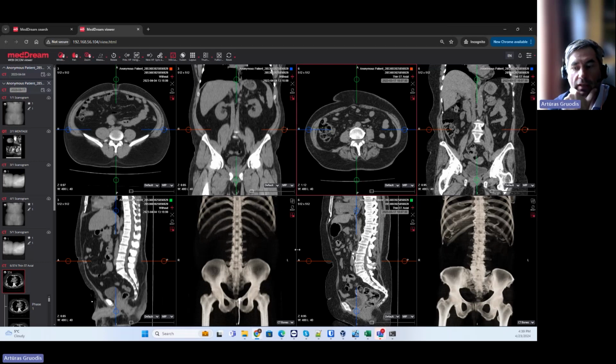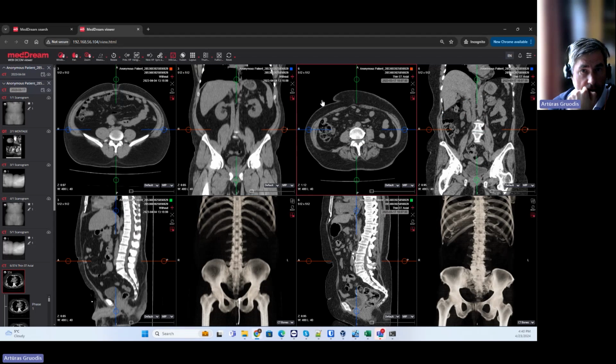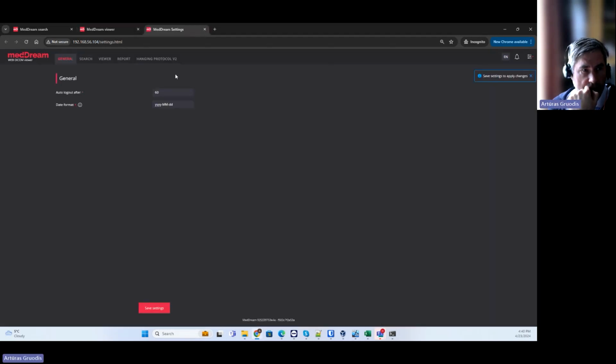Just a bit of information on how to enable hanging protocols. In the system JSON, you need to find a property called hanging protocols and set it to v2. In previous versions, it was true or false. In version 8.3, it was v1 by default. In version 8.4, v1 comes by default. So if you want to use v2, please set it and restart MedDream. Once you do this, you will see hanging protocols v2 in MedDream. That's how you will know that version 2 of hanging protocols is already available.